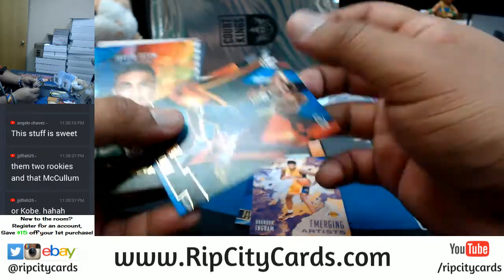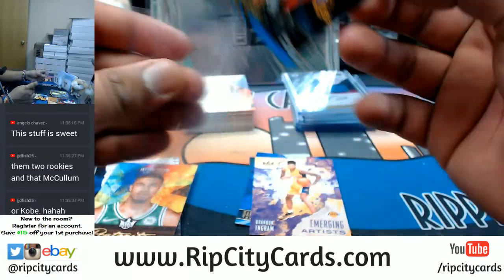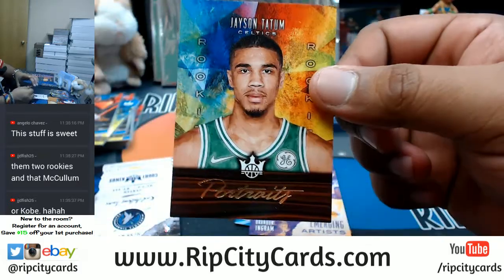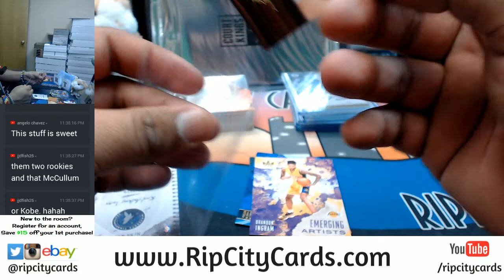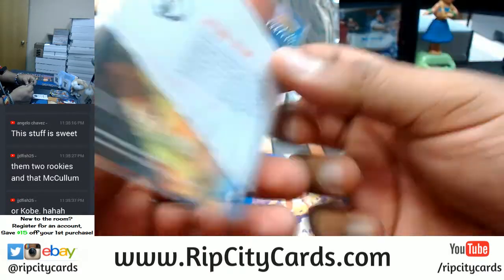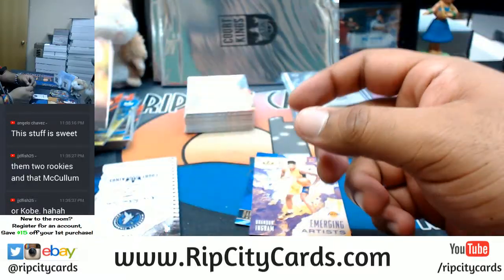Brandon Ingram, Emerging Artist Insert. Tony Bradley of the Jazz. Man, Tatum got some nice hits in this. Picking up the portrait, too. That's very nice. Rookie portrait to go along with his auto. Numbered to 175. That's a sweet card.